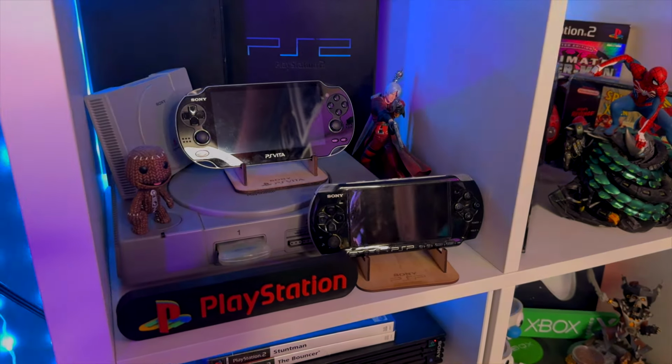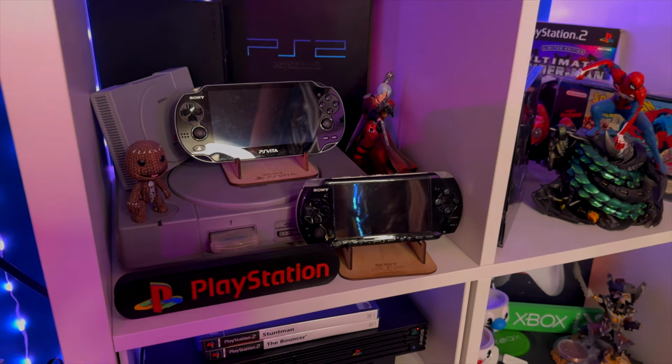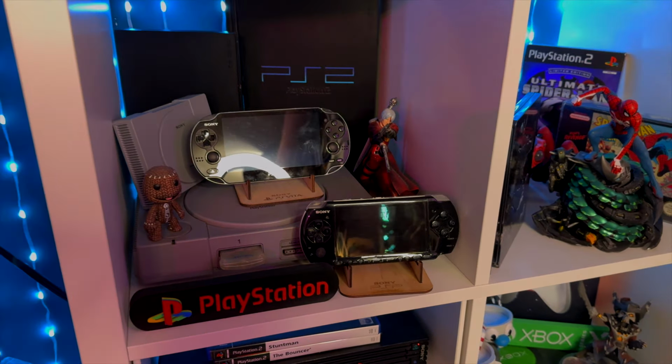Then we've got an original PS1 underneath. Not my original, that one, it lives above all of this. I'll show you that shortly, but I picked that up before I realised that my original from my childhood still existed.